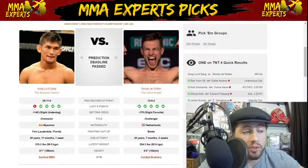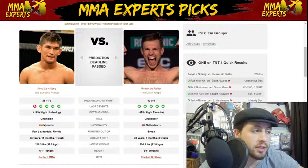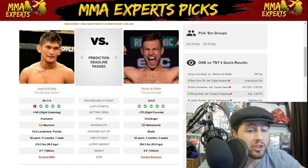Aung La N Sang is looking to spin out, but there's nothing there, and he hasn't been able to do much. De Ridder now has the backside position, and now he gets the hooks back in and does have the back of Aung La N Sang. He now has the body lock. It's going to be very tricky for Aung La N Sang to get out of this position. He might spend the rest of the round in this position.